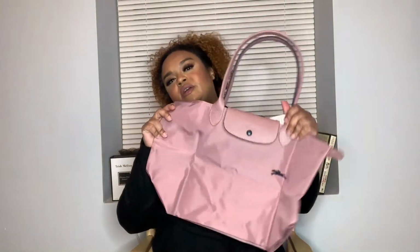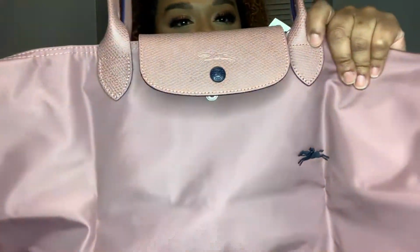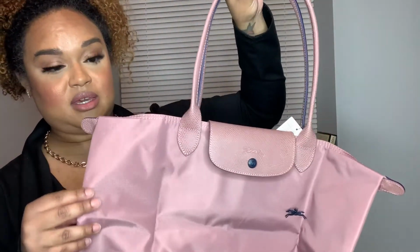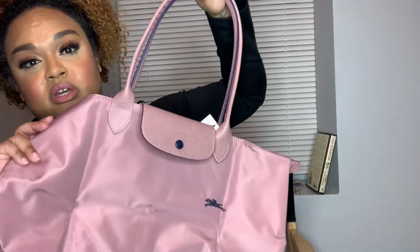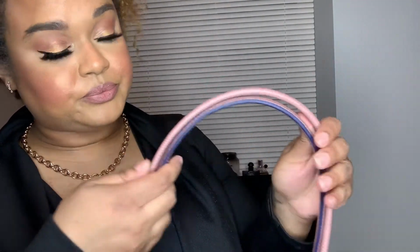I'm gonna get a little closer so you guys can see. Here is my new large Le Pliage tote bag in Antique Pink. This color is beautiful. It's like a mauve, purple, nude, blush color. And the handles, if you can see, are the same color.